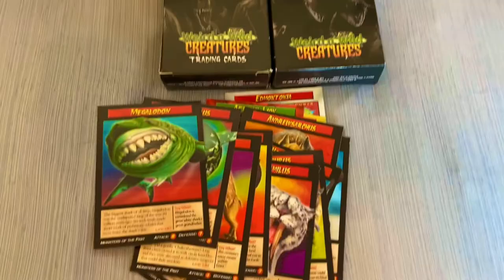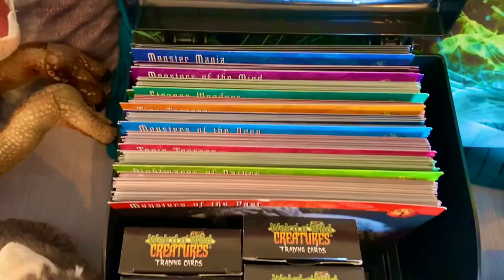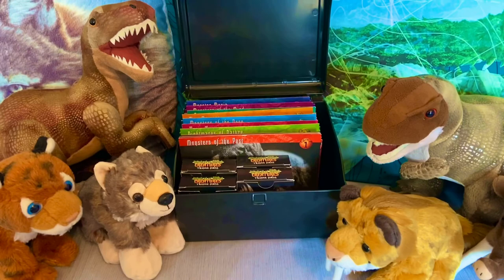Cool trading cards you can battle with. So yeah, you can see attack and defense, choose the highest number, and the highest number wins. So yeah, it's a pretty cool, very fun trading card game. Very cool collection of very informative cards and trading cards. It's pretty cool, right? Information about some of the coolest, most bizarre creatures and monsters.